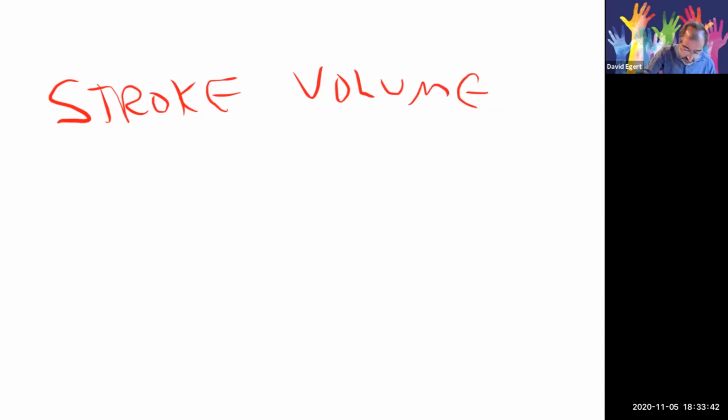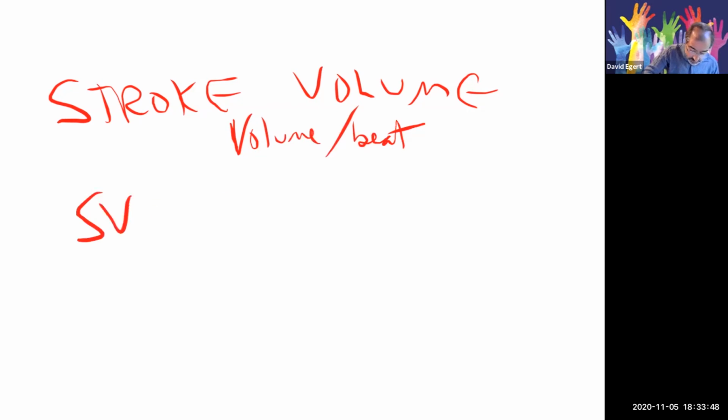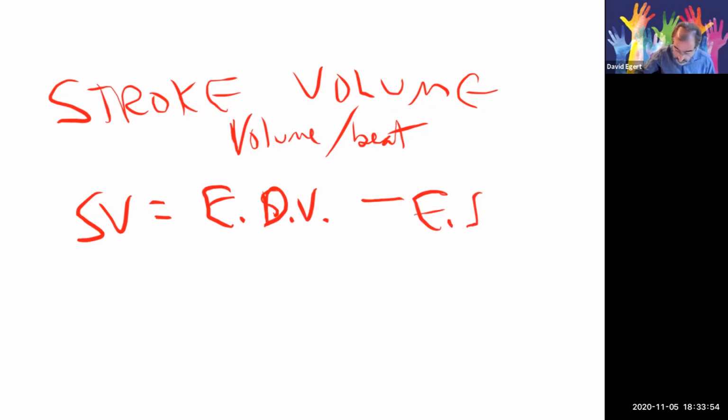Stroke volume, again, is the volume per beat. And we said stroke volume is end diastolic volume minus end systolic volume.